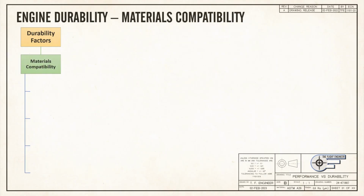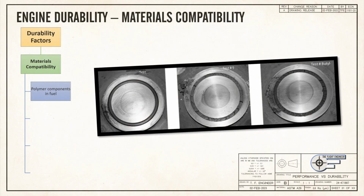A lesser discussed factor of engine durability is materials compatibility, which concerns the finer points of material science and selection in design. The chemicals present in fuel, oil, and coolant can represent a danger to parts of the engine. This is especially true as operating temperatures begin to rise and reactions take place during combustion.